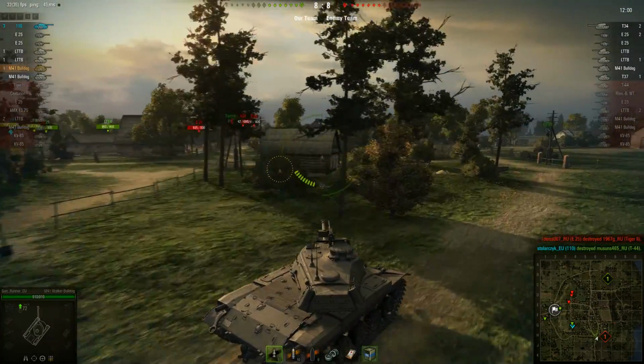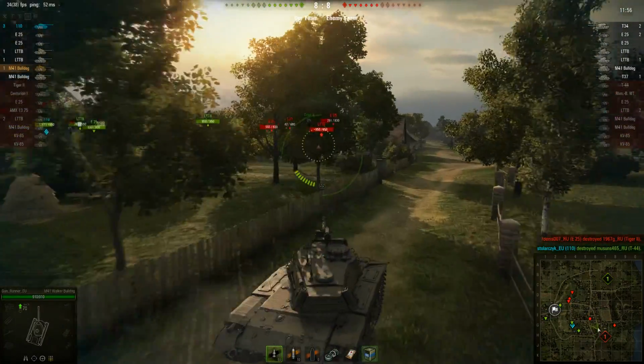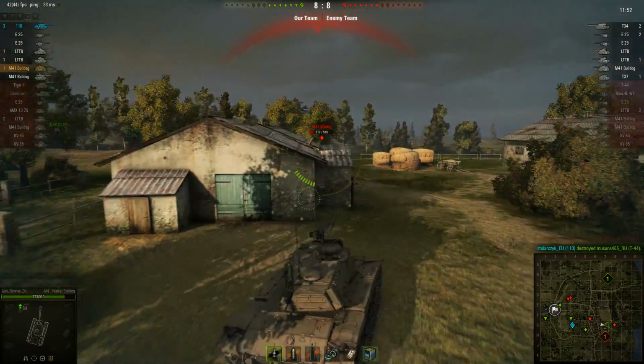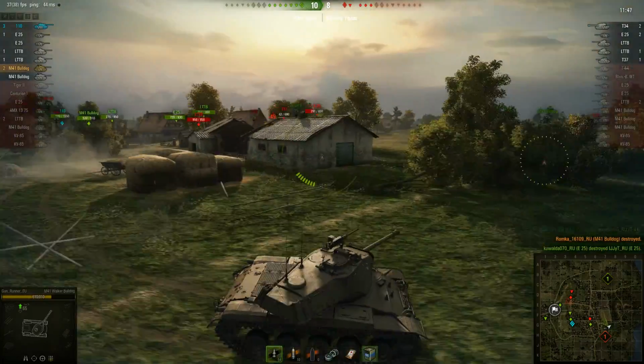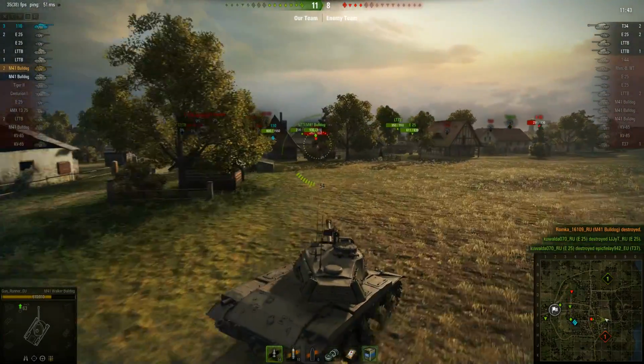A couple of enemies spotted. They're mostly in the middle, and he hasn't actually noticed yet. But there he is. Just notices him in time. Another Walker Bulldog. Fires on the move. Boom! Headshot. I suspect he's got a vertical stabilizer on this thing.